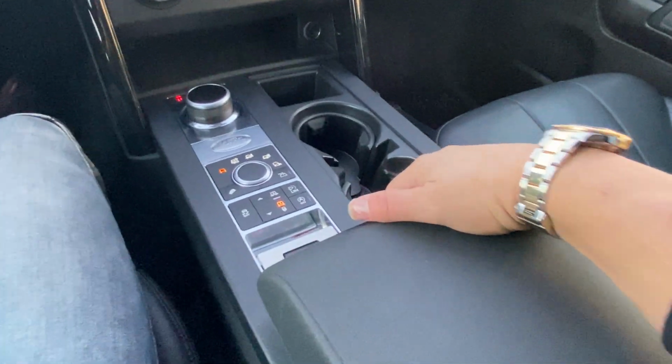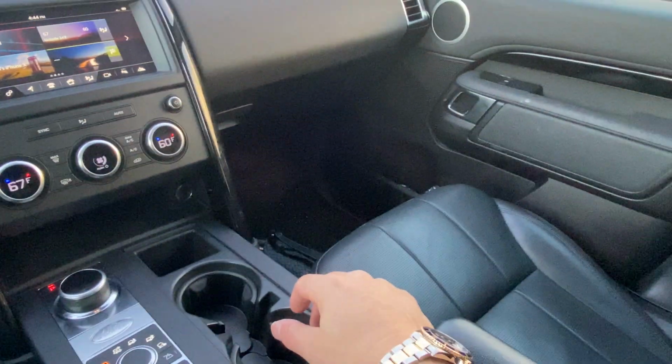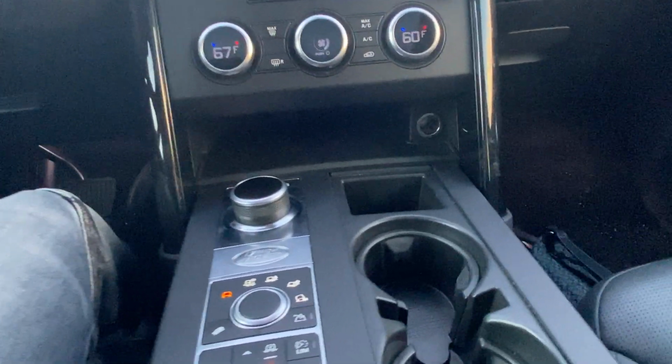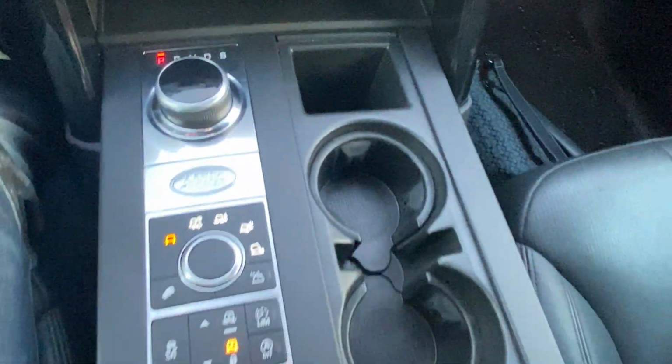Inside, looking at the storage here, you have a couple cup holders here, on both sides of our legs. Excuse a little bit of a mess, we've been in this for 2 weeks, but either way, you got a little cubby here. Another cubby here for some change or something.